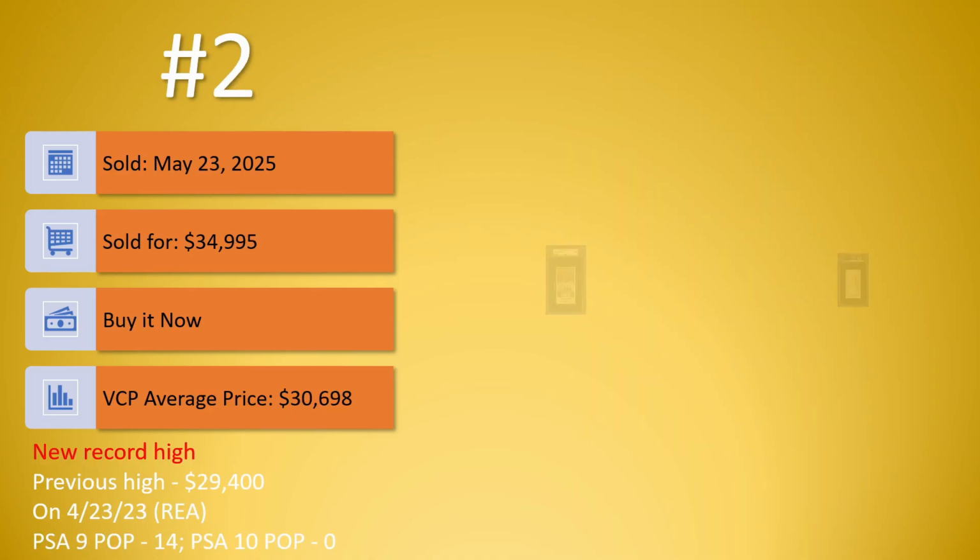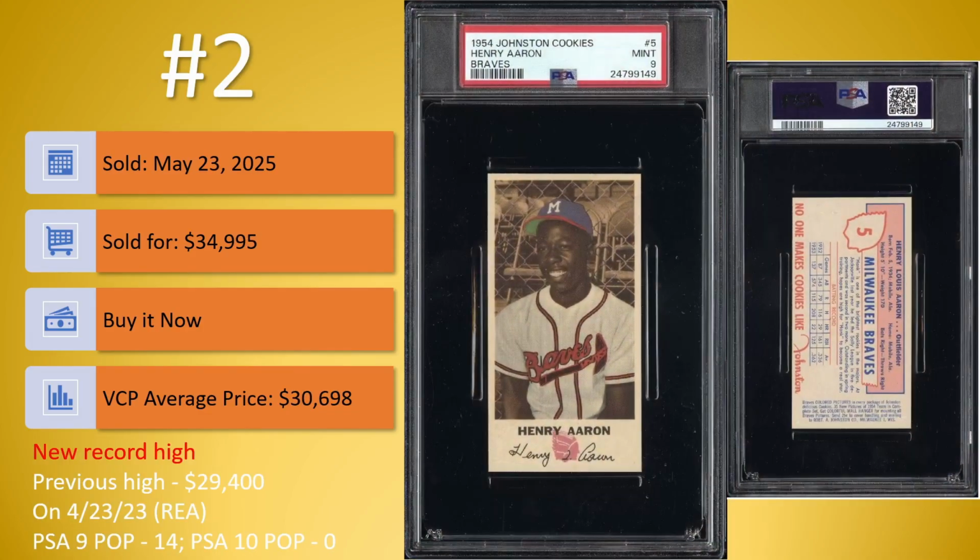At number 2, we have this 1954 Johnston Cookies Hank Aaron in a PSA 9. This one sold on May 23rd for $34,995. It was a buy it now. The current VCP average price for a PSA 9 is $30,698. The sale here at $34,995 represents a new record high sale for a PSA 9 copy.